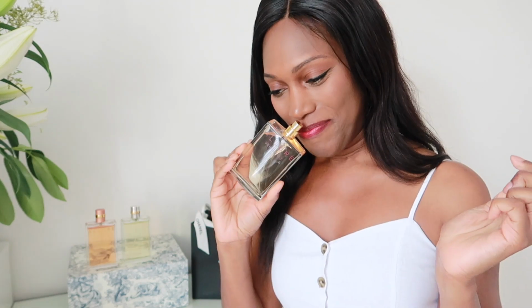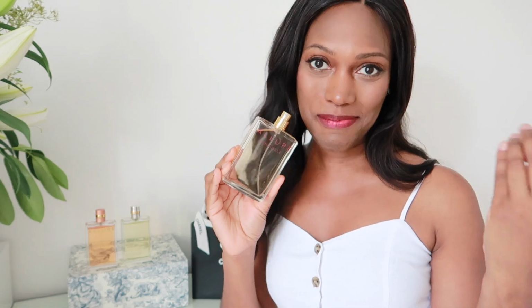This is Allure Sensuelle, and this is so woody and rich and intense. And if you love Chanel's Allure, then you're going to enjoy this. But it just takes it to a different place. It's darker, it's rich, it's bold, and it's really spicy. This is the spicier version. This to me smells more like a grown-up fragrance, a little bit more mysterious. It's got that sort of vibe.